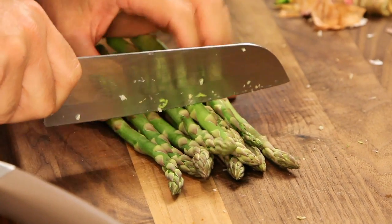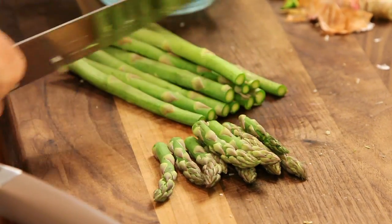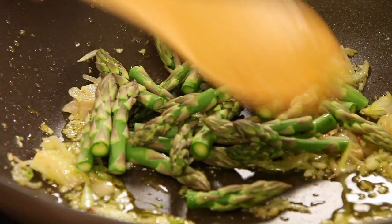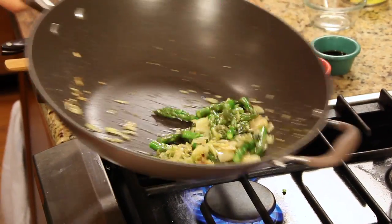All right, now that the aromatics are working, let's pay attention to asparagus. What we want to do is chop off the very tip of each spear, about 2.5 inches worth. Just slice them down. And now these are going to go right down into the pan with the aromatics. And before we put the beef in there, we want to give these a little bit of a head start. Okay, after about 2 minutes, it's time to get the beef down in the pan.